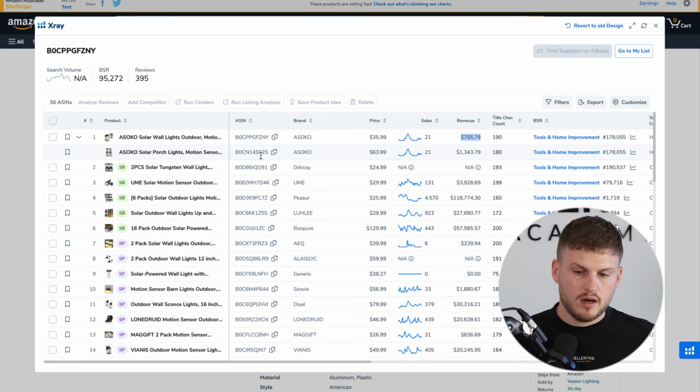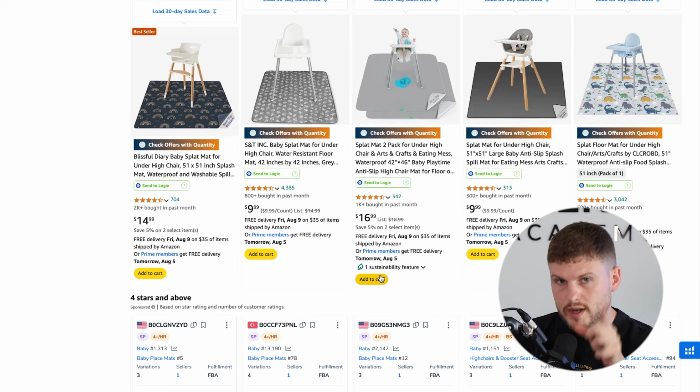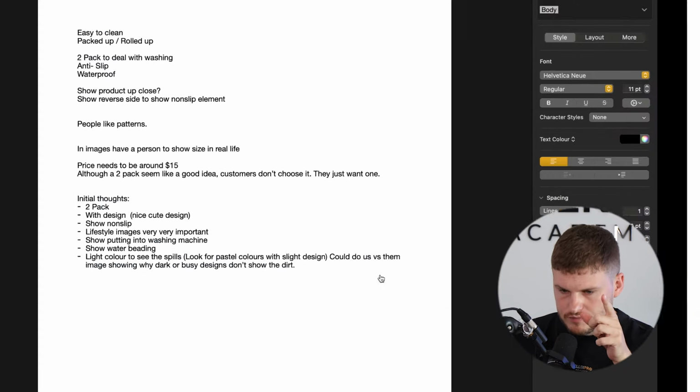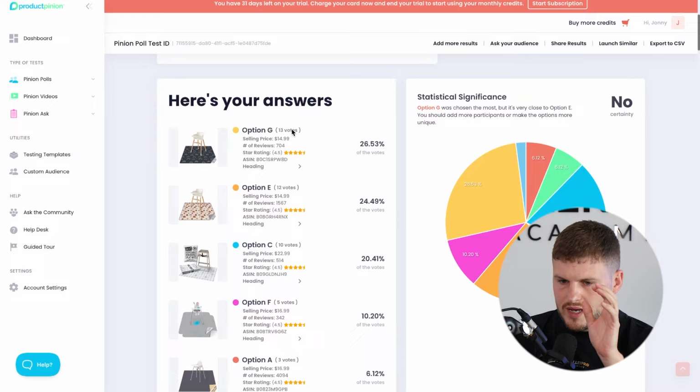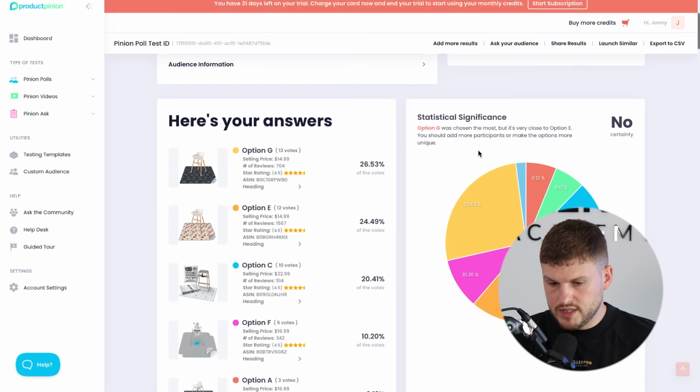Now, earlier, we did a poll for this product, the under the high chair mats, and I'm starting to get a lot of those results in. It's not complete, but I wanted to show you what I've been working on while I was waiting for the camera battery to charge. So here are the results coming in so far. It's only 50% complete. So out of 100 results, we've got 49.